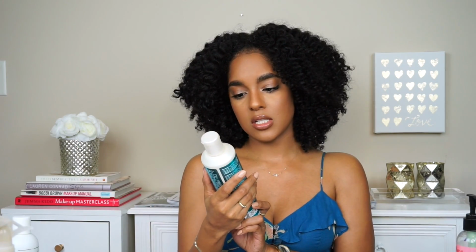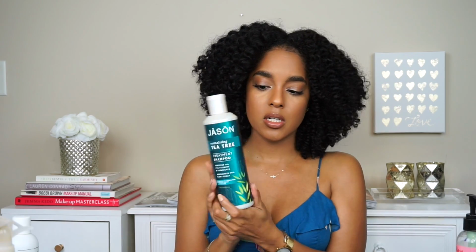Next, okay, once I've shampooed, but I skipped a step. Before I use that shampoo, sometimes I'll do this treatment shampoo. This is Jason's Normalizing Tea Tree Treatment, and I do this because when I was relaxed, I always had a dry scalp because I didn't like to put a lot of products on my hair because I hate for my hair to feel heavy and weighed down.